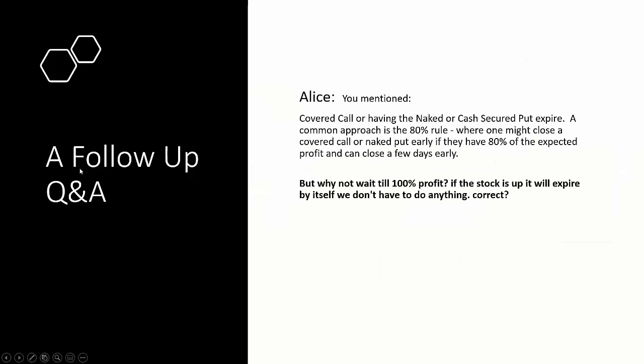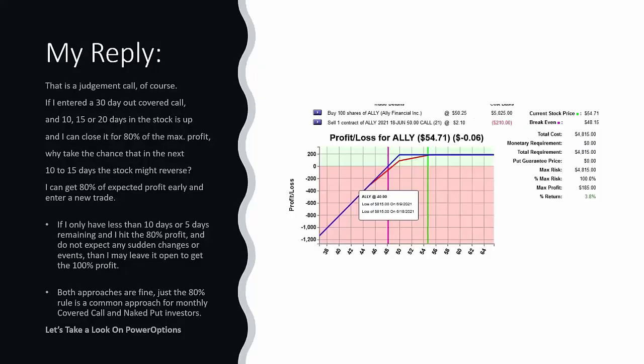For her covered call positions, she had followed up and said, covered call or having a naked or cash secured put expire. You had said that the common approach is the 80% rule. Why not wait till 100% profit in those situations? If the stock is up, it will expire by itself. And this is a judgment call. If on May 1st, I entered a 38-day out covered call, these aren't actual prices. Ally is something I have a married put in. So, I just grabbed some numbers.